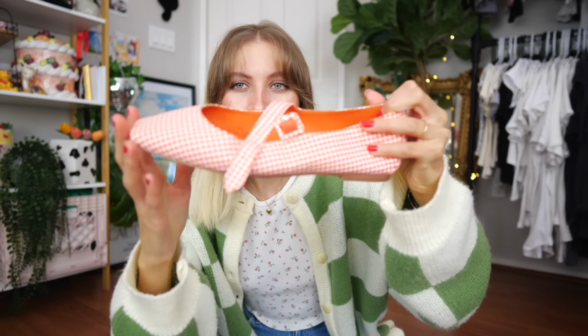I don't love them. And so these I thrifted last year. As you can see, it still has the Crossroads tag on it. It's originally from Jeffrey Campbell. And these are kind of like a ballet flat, Mary Jane checkered print, really, really beautiful. They have a little bit more of a square toe. And when I saw them, I was like, oh my gosh, springtime, this is gonna be the shoe.